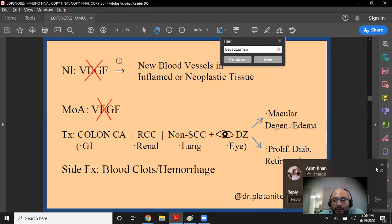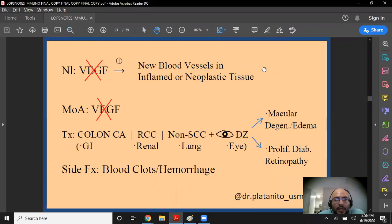And what do we have? VEGF normally will stimulate new blood vessels in inflamed or neoplastic tissue. So the mechanism of action is it inhibits VEGF. And check it out: colon cancer, renal cell cancer, non-small cell lung cancer, as well as eye issues like the macular degeneration that we were just discussing right now.